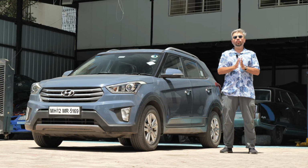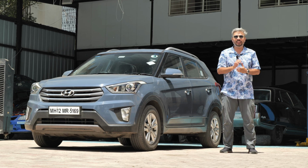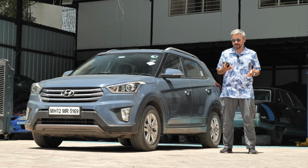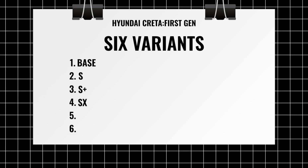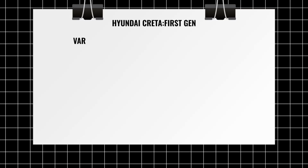Before you make up your mind on which engine and gearbox combo works best for you, you need to take a look at the variants, because here is where things get a little complicated. So complicated in fact that I've had to make a list which I'm going to refer to. At launch, the Creta was launched in 6 variants. There was the base, there was the S, S Plus, SX, SX Plus and finally the SXO. Here's a breakdown of what the variants offered.